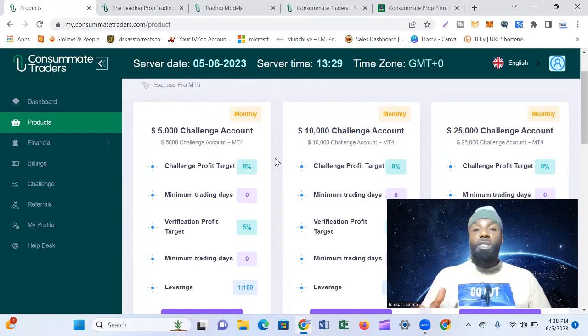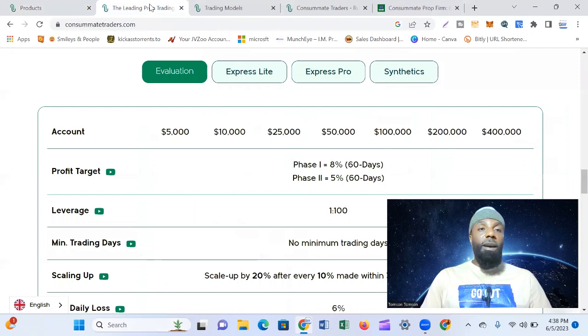Okay, if you are not the type that is very, very good at your lot size and every other thing, they kind of penalize you. So you have to make sure that you take all that into consideration before you go for this. Okay, so like I was talking to you about this evaluation.